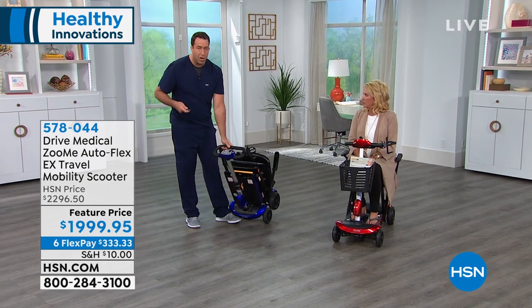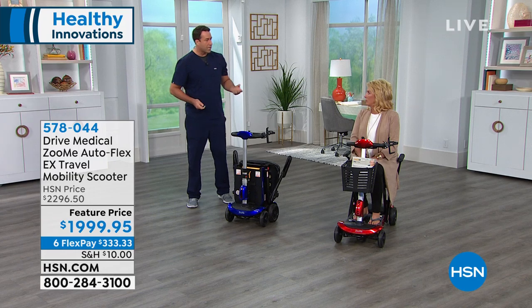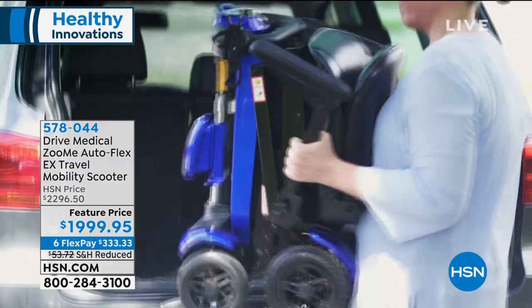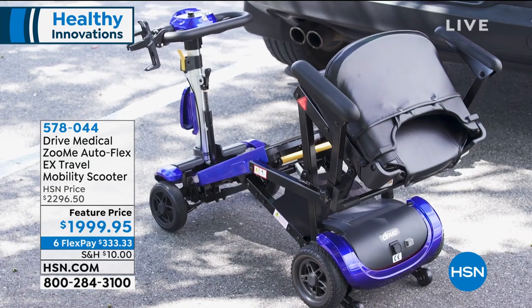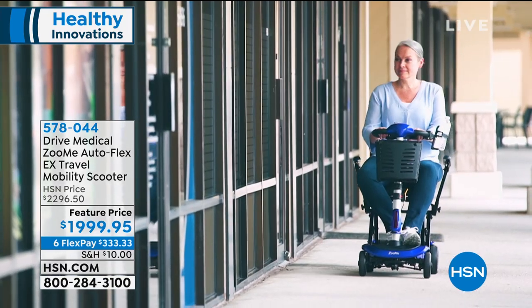It has that super strong aluminum frame that supports up to 300 pounds. It's just like your full-size mobility scooter, except it gives you the freedom to fold and unfold it wirelessly in 15 seconds. And just like you're seeing on that video there, right from the back of the vehicle to a full-size scooter that supports up to 300 pounds, just like that.